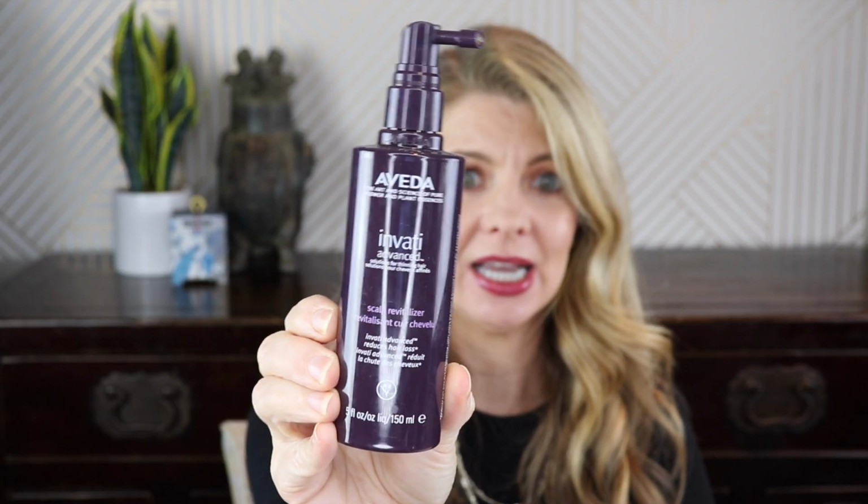Yep, it's empties time. Let's start with Aveda Invati. This is part of Aveda's system that I am using to reduce the amount of hair that I am losing due to menopause. And this is a scalp treatment that I use whenever I wash my hair, and I apply it when I get out of the shower and rub it in. While I don't specifically know what this particular treatment is doing, I do use the whole system, which is this plus the shampoo and conditioner. And I am noticing that less of my hair seems to be falling out. So for the time being, I will stick with this and have already repurchased it.